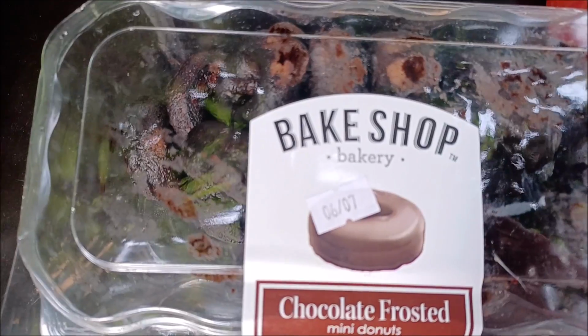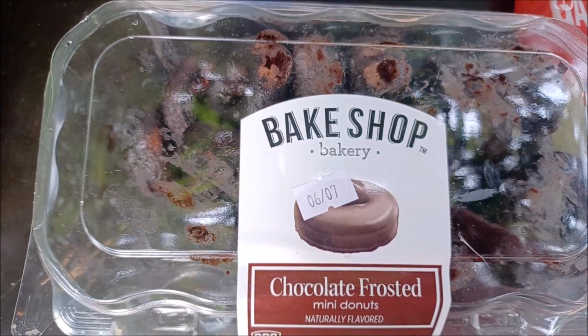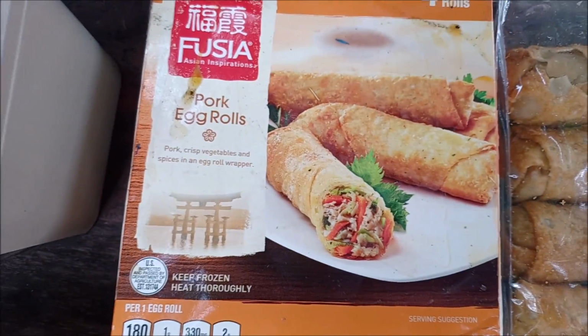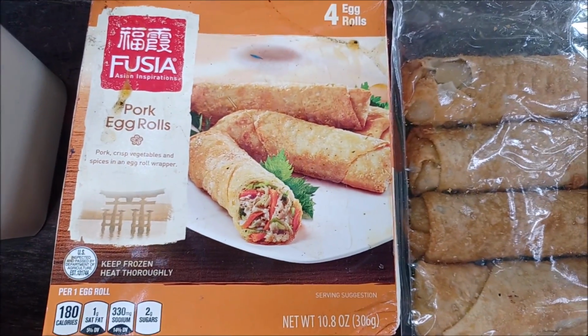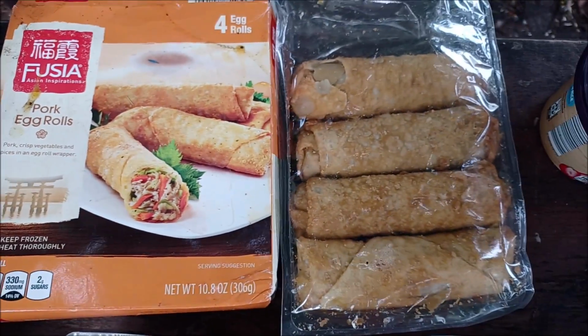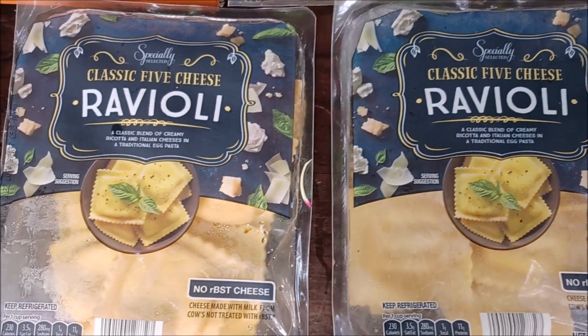We've got chocolate frosted donuts, 6/7 date. That's a few days ago, so that's why they got rid of those. You better not eat those. They've gone bad. All right. We had our box of pork egg rolls. There's egg goo on a lot of things from the eggs. There's broken egg goo on everything, so that's why all these packages look disgusting. But anyway, there are the egg rolls. They look fine. 2 packages of cheese ravioli.